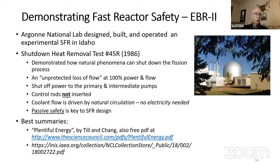And anybody who gets really excited about this and wants to learn more about it, there's this wonderful book by Till and Chang that's available as a free PDF, or you can buy it on Amazon if you prefer hard copy, Plentiful Energy. And it goes over these tests and a lot of the other things I'm discussing today.